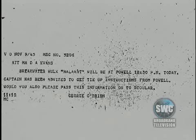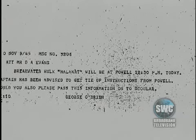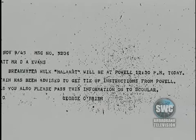And as it happens, here it is, this telegram dated November 9, 1945, and it's to the attention of Mr. D.A. Evans. Breakwater hulk Malahat will be at Powell River 12:30 p.m. today. Captain has been advised to get tie-up instruction from Powell. Would you please pass this information on to Scholar, signed George O'Brien.